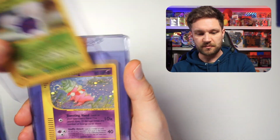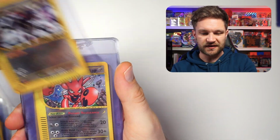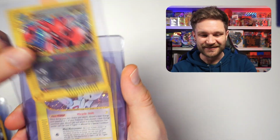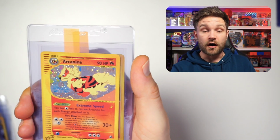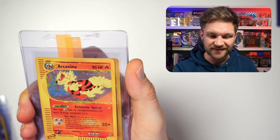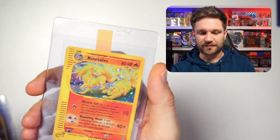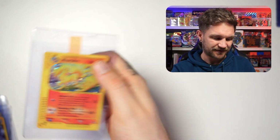It's awesome. Jumpluff, Slowking, Magneton, Scizor artwork. How cool is this card? Scizor, Togetic. That Arcanine is gorgeous. A lot of you might say that's your favourite there. And then that Ninetales plate. That's super cute, right? That is super, super cute, that Ninetales.